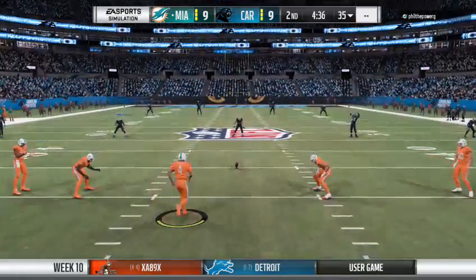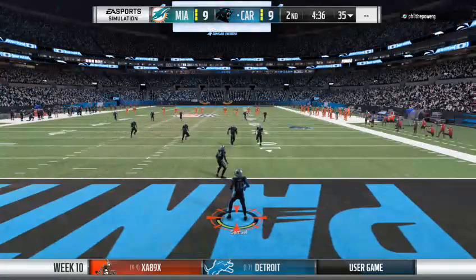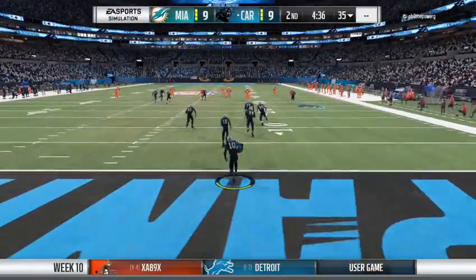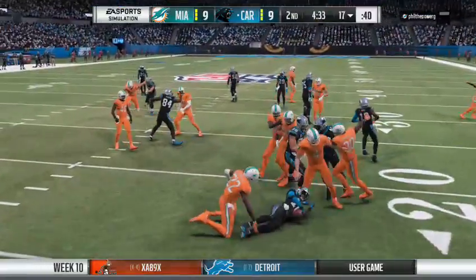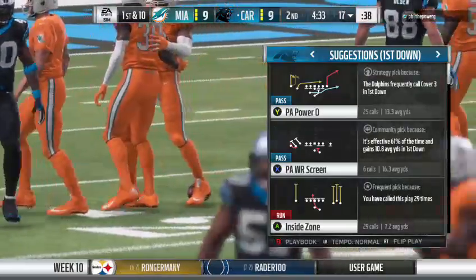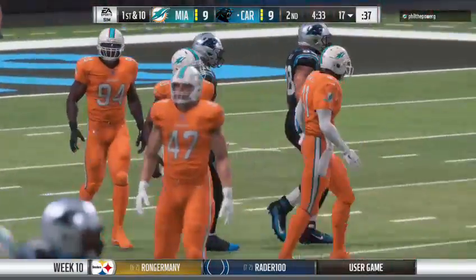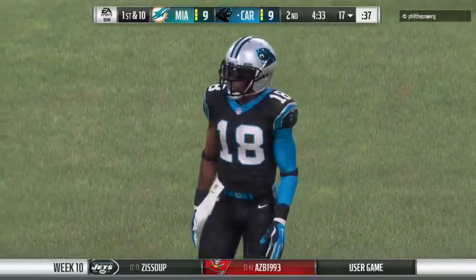So we're right back where we started. All even as the kick's away. That'll be taken in the end zone. And he will be brought down here at about the 17-yard line. Carolina getting set to take the field. And it's only November, but the playoffs, we know how it works. They'll be here before you know it.